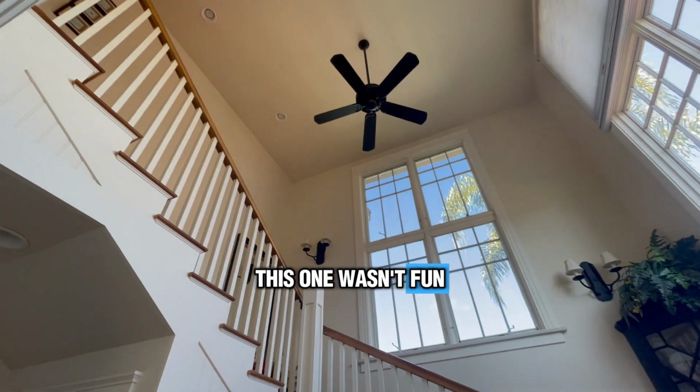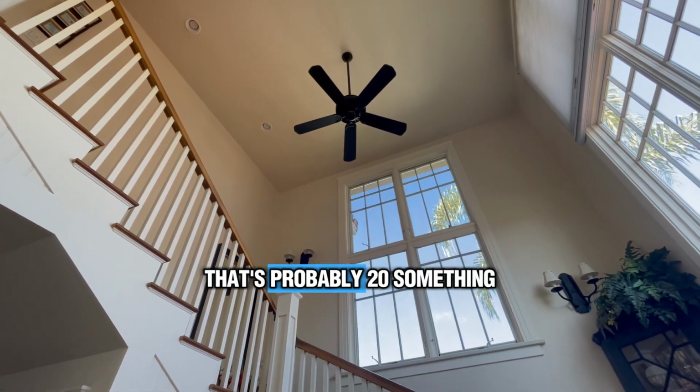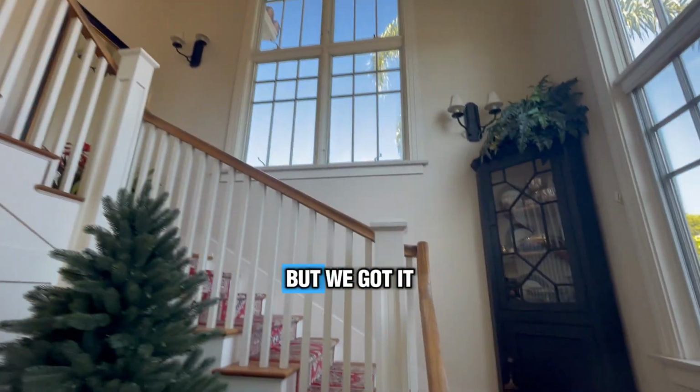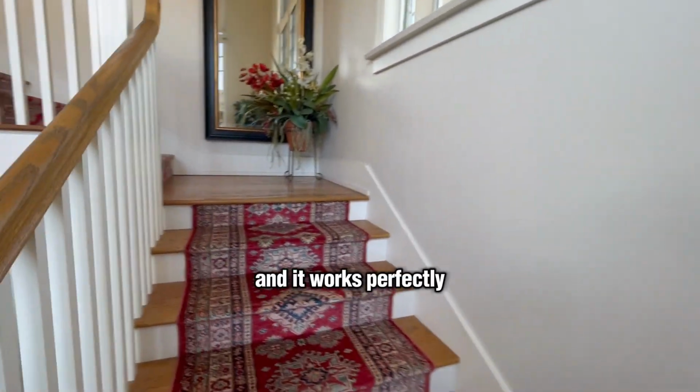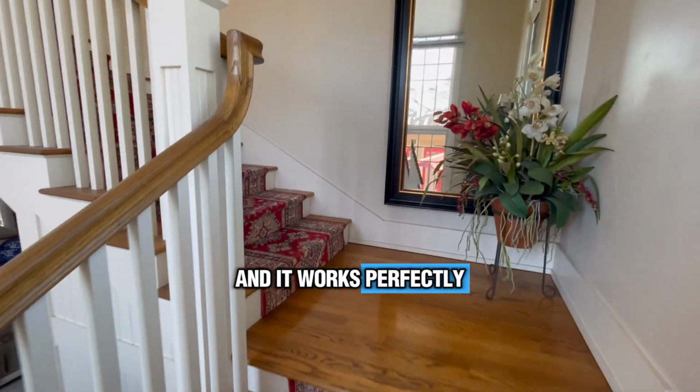Now this one wasn't fun. I don't know, that's probably 20 something feet up, but we got it nice and clean. And it works perfectly.